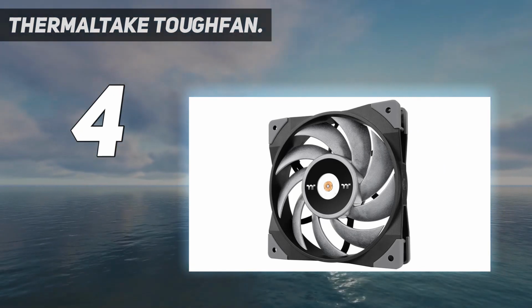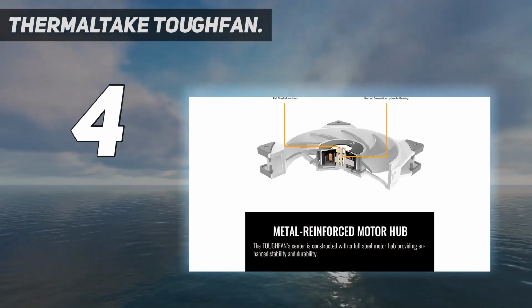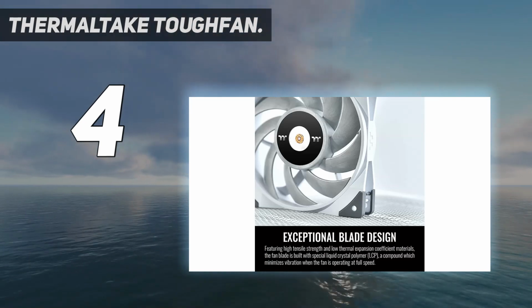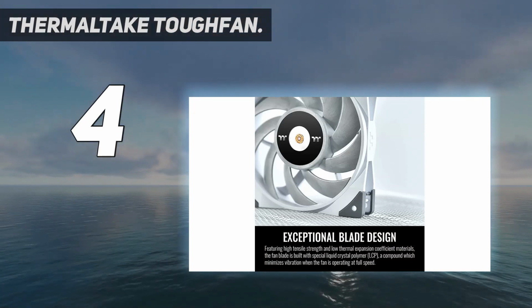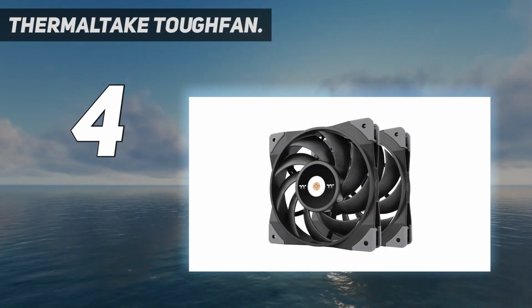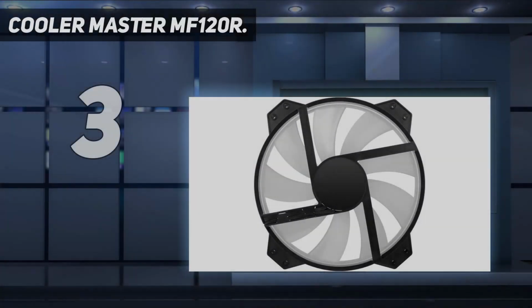You can also pick these fans up in a non-turbo guise, which means you save $5 on each one, and they top out at 2,000 RPM, that's 500 RPM less than we have here. They don't shift as much air as the turbos can, but they're quieter for it, too, so the choice is yours. At number 3. Cooler Master MF120R.